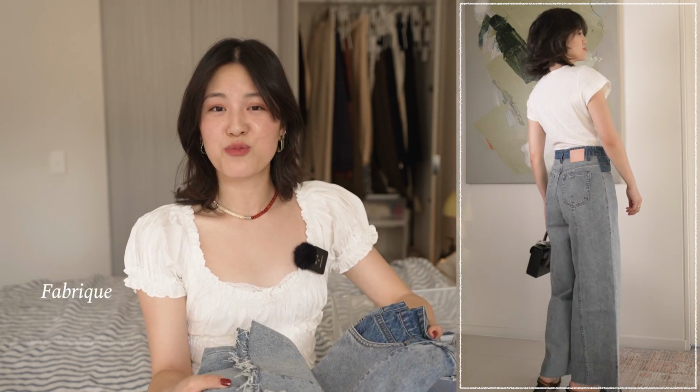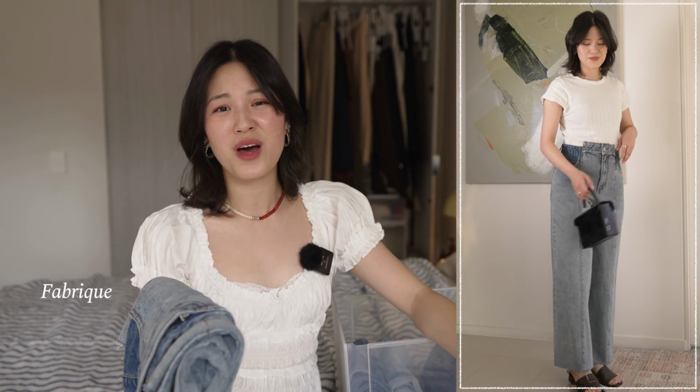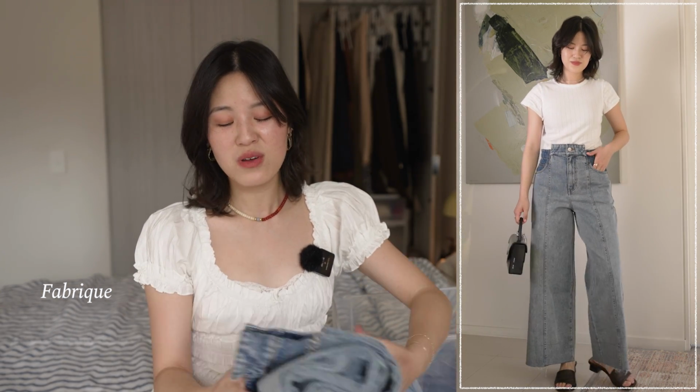These are my Arquette jeans. They fit so well, such a good quality denim. And I've had it for 4 years. These are a really cool pair of jeans I got from Fabrique. They're just so cool that I want to style them a little bit more. They're also pretty comfortable, so holding on to these for now.